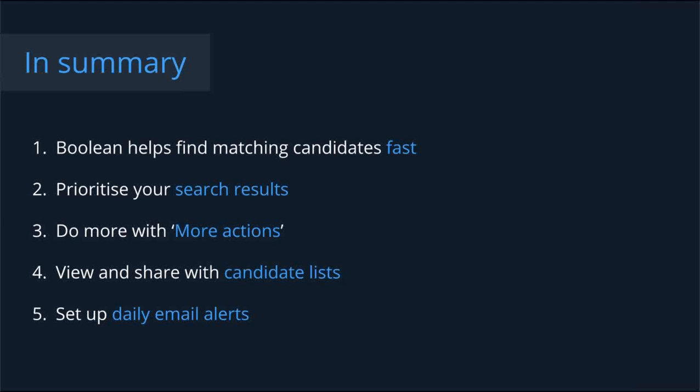Prioritizing your search results, you can do it by sign-in date, you can do it by relevancy. The more action sections allows you to take more control of that candidate and put them into places where other people or you might need them for later. The list is a great way to start whittling down candidates from your CV searching, and setting up the alerts is going to be really time saving for you guys in making sure that you don't have to continually run the same searches over and over again.